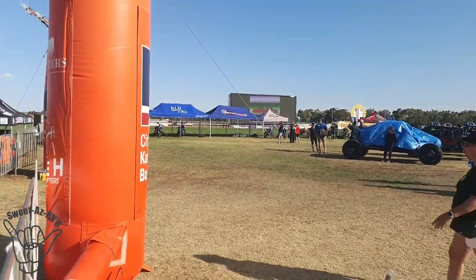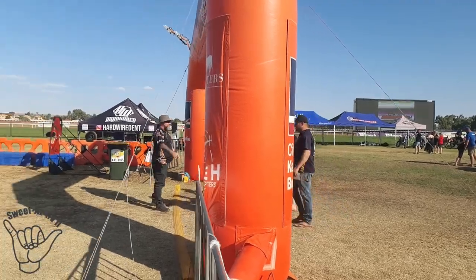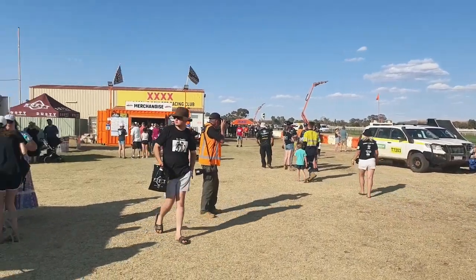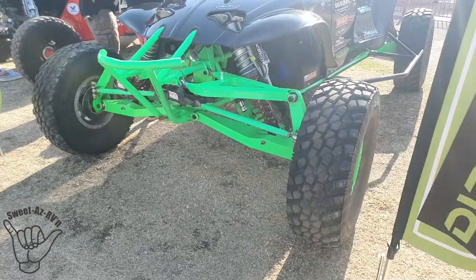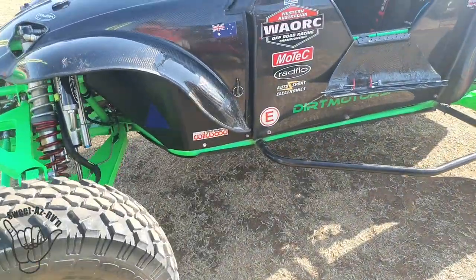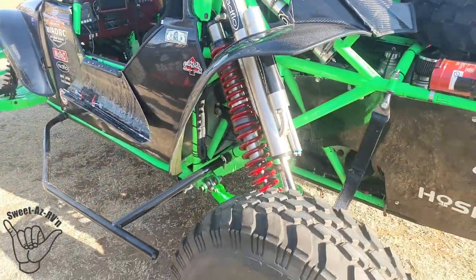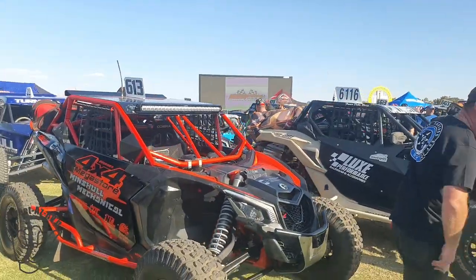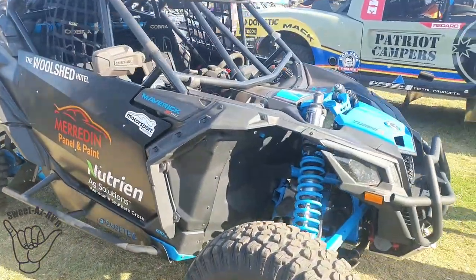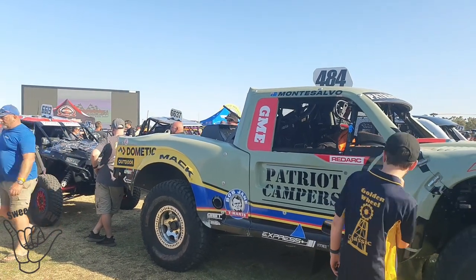Yeah, there's obviously buggies and the little two-seater trucks, down the back there, they're doing some scrutineering or something of the motorbikes. Yeah, that's got to be a favorite of mine. That mean. Not your standard Volkswagen engine though. Some big wheels on that one. Patriot campers.